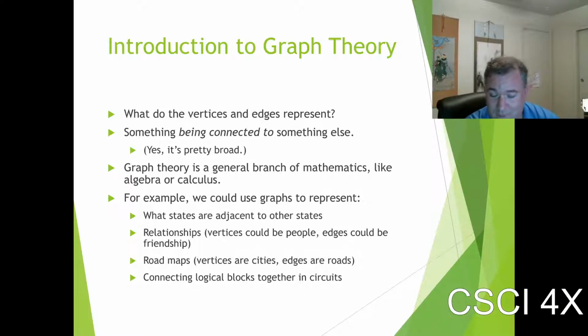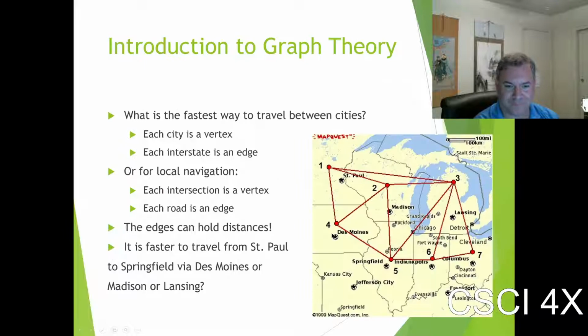Yeah, he had a really elegant solution, and yeah, take discrete math, and maybe I'll give that as a homework assignment. Let's get a job at Microsoft. Roadmaps, yeah, okay. So, for example, here's a graph superimposed over some of the Midwest states, right?